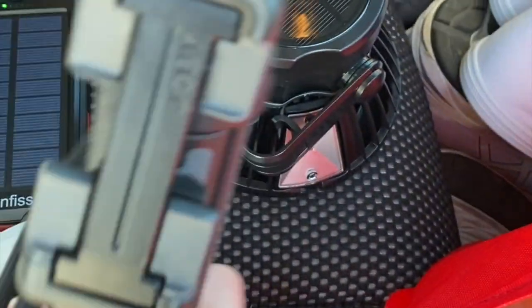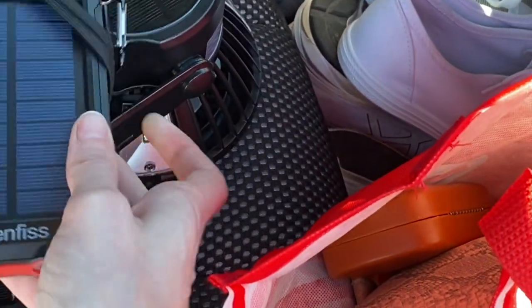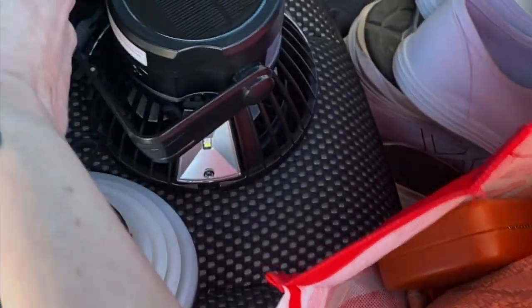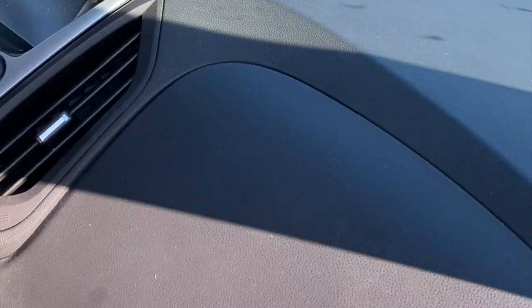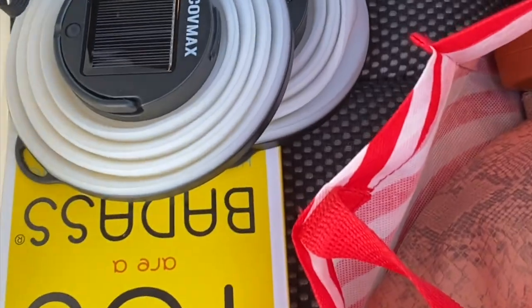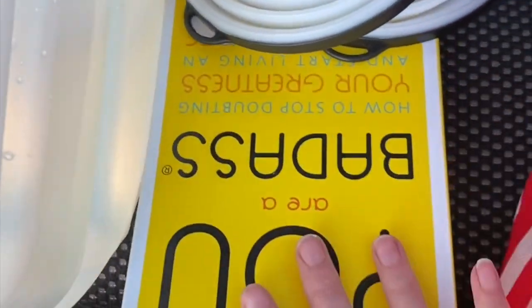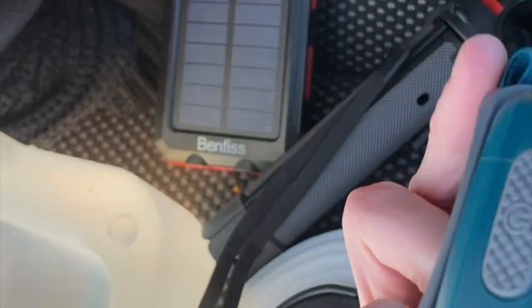I keep my tripod up here right next to me for easy access, and also this solar powered charging bank as well. Initially, I wanted all the solar powered stuff to be up here on the dash, but they all just fall off. So this is where they live. I've got my book that I'm currently reading, You Are a Badass. So I'm about that far through it. So far, I really like it. Would definitely recommend it.